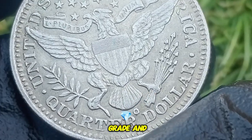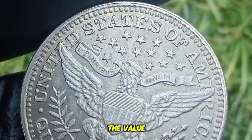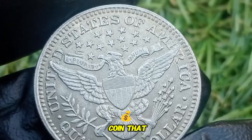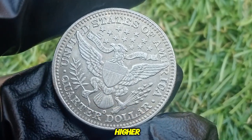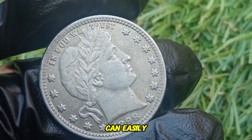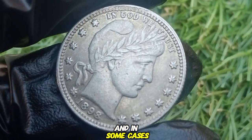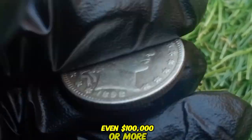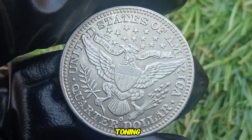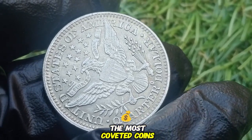4. High-grade and gem-quality coins. Now, for those exceptional finds, the value of an 1898 Barber quarter can explode. If you have a coin that is graded MS 65 or higher, you could be sitting on a true fortune. Coins in this gem quality range can easily fetch $20,000 to $50,000, and in some cases, even $100,000 or more. The highest quality examples, especially those with beautiful toning, have been known to break auction records, making them some of the most coveted coins in the world.